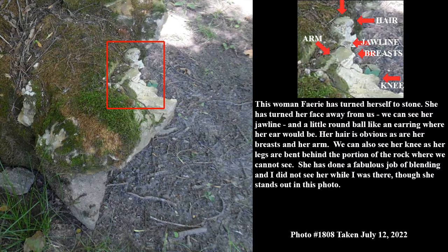This woman fairy has turned herself to stone. She has turned her face away from us. We can see her jawline and a little round ball like an earring where her ear would be. Her hair is obvious, as are her breasts and her arm. We can also see her knee, as her legs are bent behind the portion of the rock where we cannot see. She has done a fabulous job of blending, and I did not see her while I was there, though she stands out in this photo.